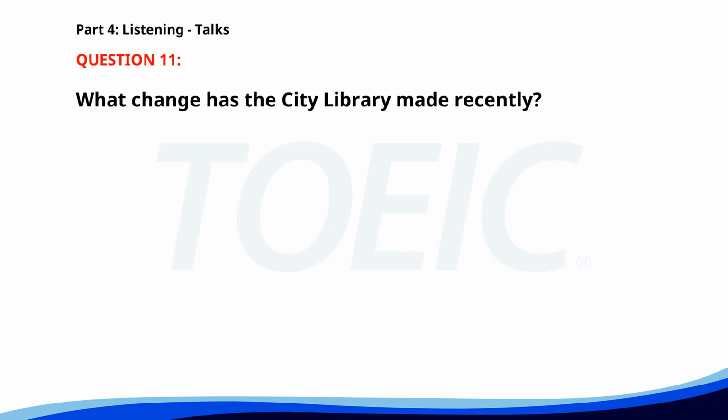Number 11. Hello, this is an announcement from the City Library. We have extended our weekend hours to better serve you. We are now open from 9 a.m. to 9 p.m. on Saturdays and Sundays. Please take advantage of our new hours to enjoy our resources. What change has the City Library made recently? A. Added more books. B. Changed the membership fee. C. Extended weekend hours.